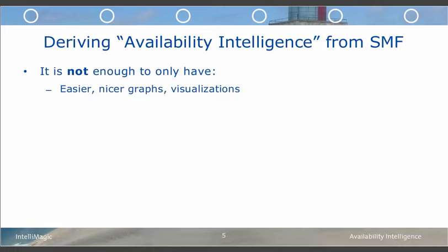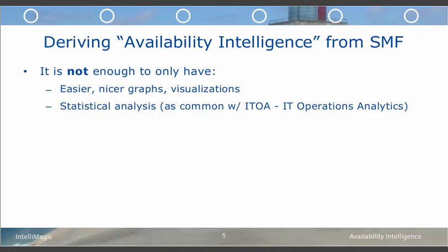So how do you get more out of SMF? This is an area that we term availability intelligence. And it's important to say what we're not talking about. It's not enough just to have easier to generate, prettier graphs and visualizations. A term that you probably ought to be familiar with if you're not already is ITOA, IT Operation Analytics. That's the name that a general class of new products are going by that will work with machine-generated data and produce new kinds of insights.